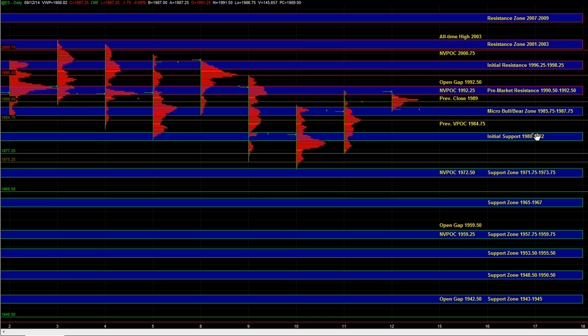So the main upside target in the event of a break to the upside is 96.25 to 98.25, but the market could even go up and tag the naked VPOC at 2000.75, and then the major resistance above is at the all-time high, 2001 to 2003. That's an area that, even in the event of an upside breakout, can cap the upside, can shut off the buying, because it's very unlikely that we're going to break out of this entire range and put in a new all-time high heading into the weekend.